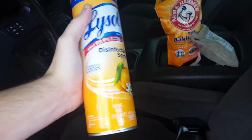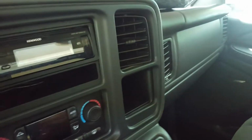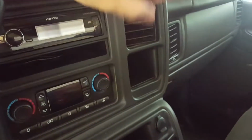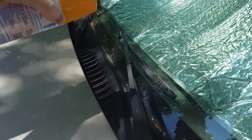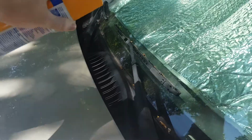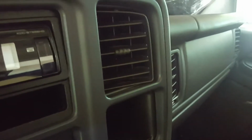And this is really great if you've got odors in your AC. When you turn on your AC, if it smells mildewy or gross, what you're going to want to do is take your Lysol, run your AC at full blast, and spray this in the AC or the air intake. Make sure you have it set to accept outside air, and spray that in there pretty liberally. It'll allow you to clean up the AC on the inside, the ducts and everything, and it should help sterilize it and get some of the mold out if there's mold growing in there.